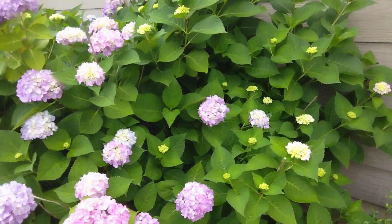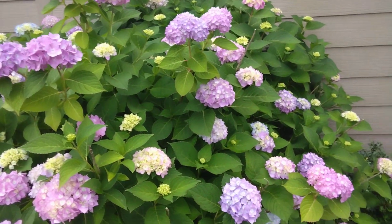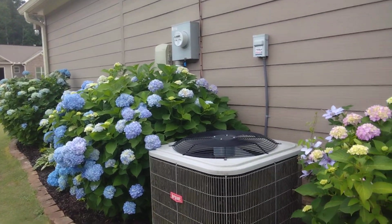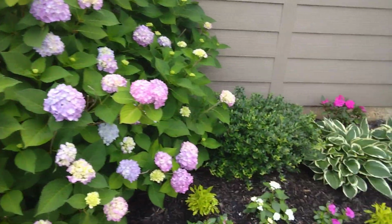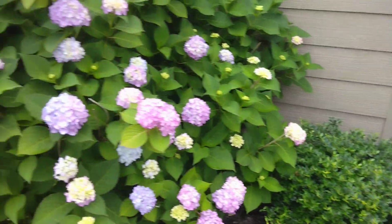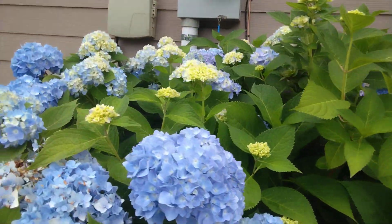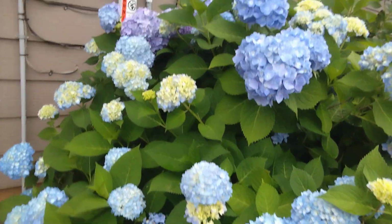Now, for some reason, my hydrangea on this side of the air conditioner blooms in pink and purple, and the one on the other side is always blue. I know it has something to do with the pH of the soil. So that looks really good. Pretty blue flowers, and a couple purple ones.